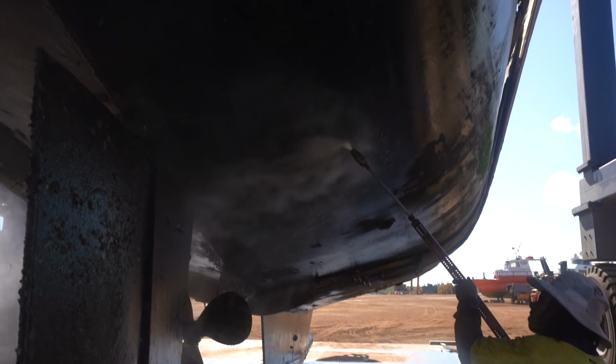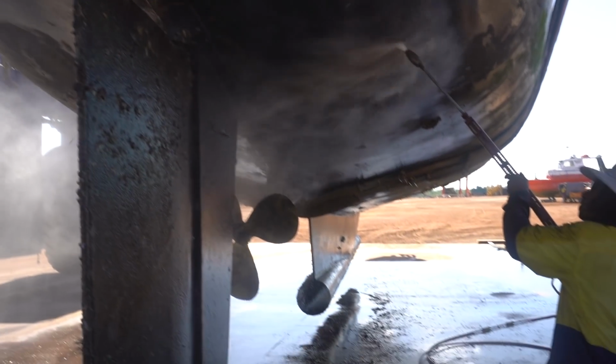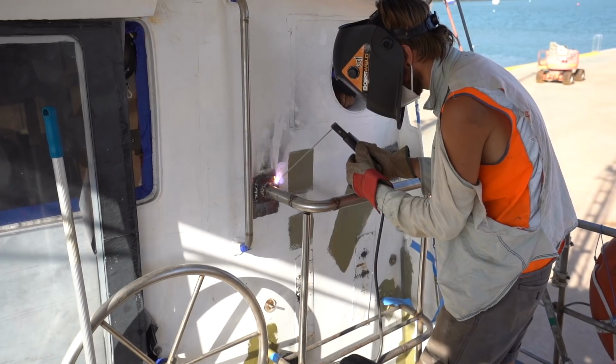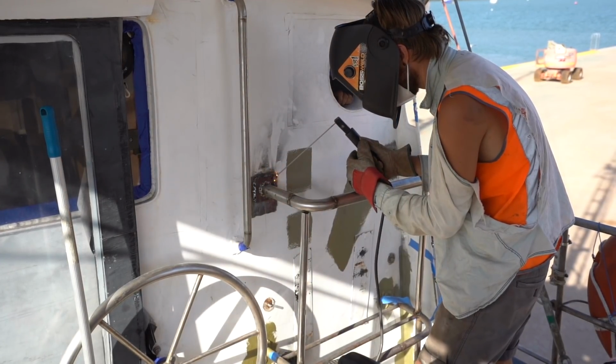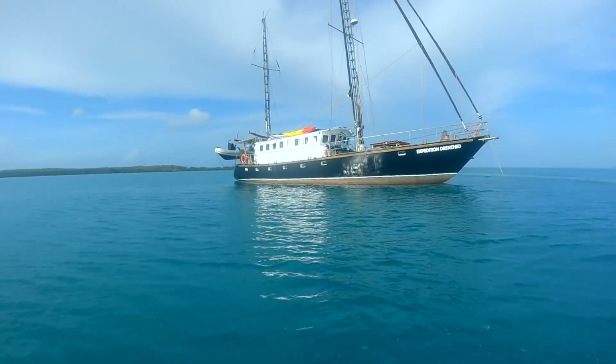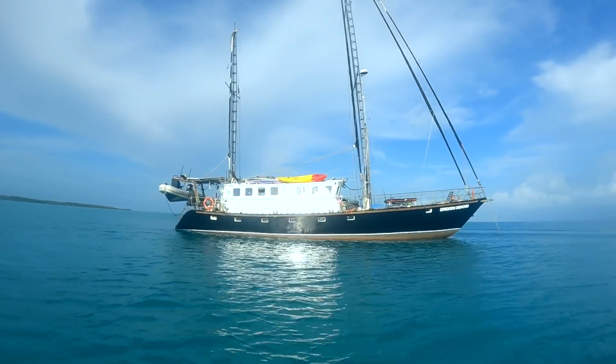I don't think we could have gotten the amount of boat work done that we did if we had gone anywhere else. It's a big fishing port, so they're just used to dealing with big boats our size, and yeah, we got so much work done. The boat feels like brand new, and it's such a cool town. It's just very progressive, different than I would have thought. And we're heading back towards Cairns, so pretty excited for a beautiful, beautiful sail over the next couple weeks.